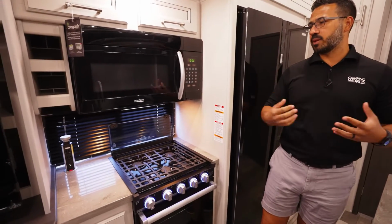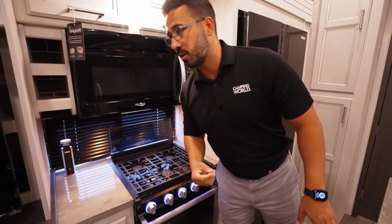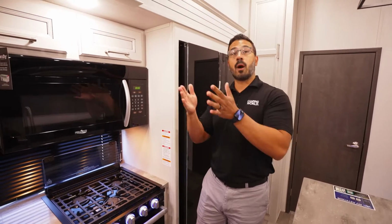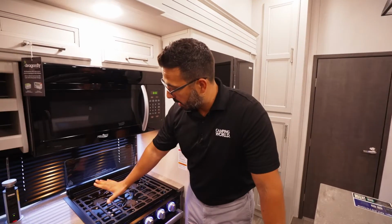Power tower over on this side. I do want to point that out because I personally really do like those. More importantly is the fact that this is an inverted outlet, or pre-wired for that inverter. So if you do decide to have one installed or you upgrade your Solar Flex package, that will work even without having shore power.